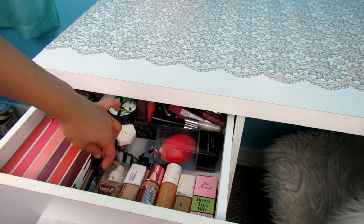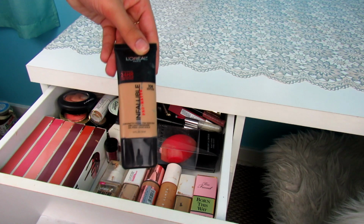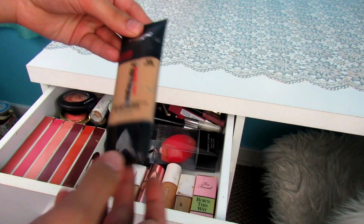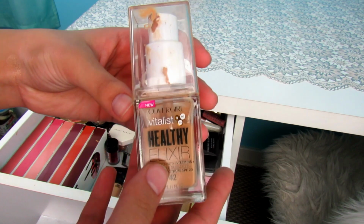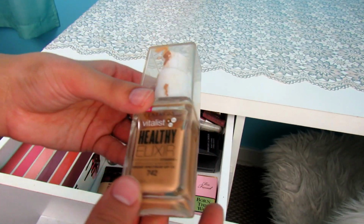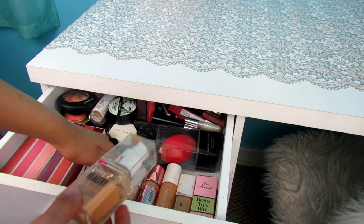But I have my L'Oreal Infallible Pro Matte Foundation. Great foundation, love using it. I also have the CoverGirl Vitalist Healthy Elixir Foundation. I actually used to use this more when I was dry, so if I'm having a dry day, this is kind of the foundation that I go towards.